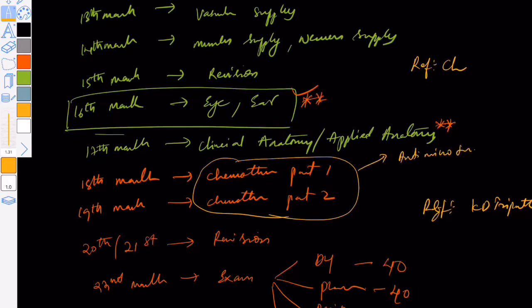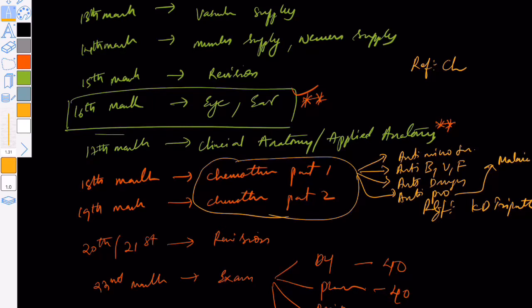What smart thing can you do? For example, chemotherapy part 1 and part 2 will contain topics like antimicrobial drugs, that include antibacterial, antiviral, antifungal, and anti-cancer drugs. A few areas of anti-protozoal drugs will also be covered, mostly focusing on malaria, Taenia solium, and Entamoeba histolytica.